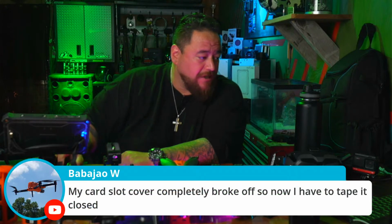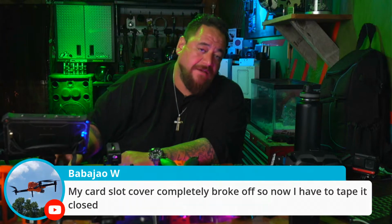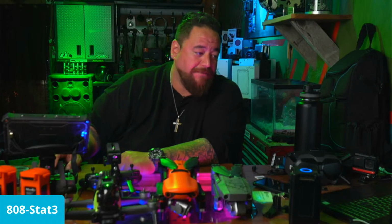What do we have? My card slot cover completely broke off, so now I have to tape it closed. See, that's another thing. So that cover is like crap. You know what I mean?